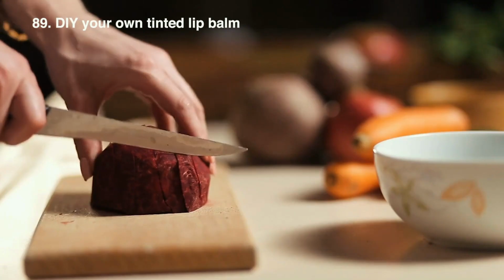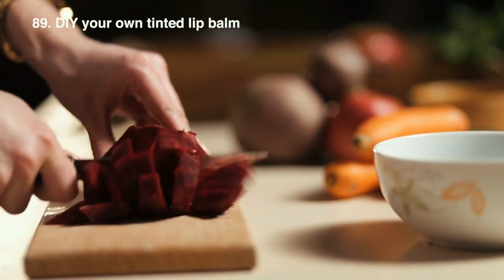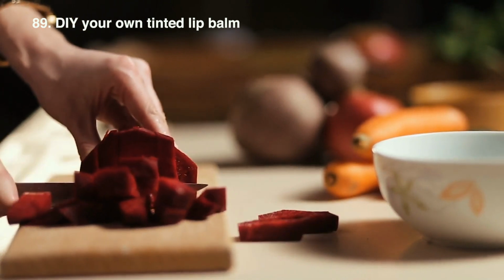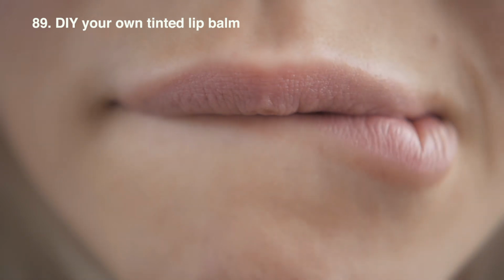Makeup. Try DIYing your own tinted lip balm using beetroot. You can dry out the pieces, whiz them up to make a powder and add a little sunflower seed oil. Apply to lips and voila, you have a tinted lip balm, although of course a little runny.